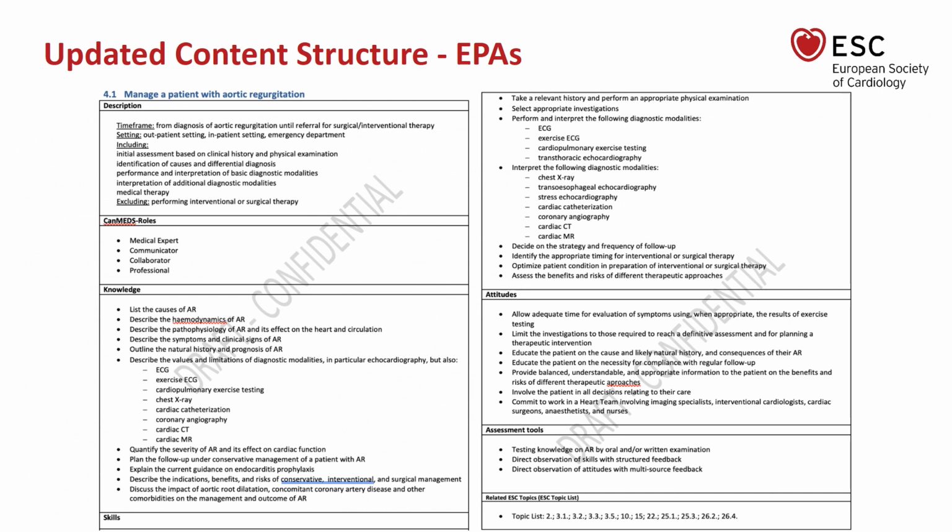This shows you how an EPA looks like. This is just one of those 62 EPAs. This particular EPA defines how we manage a patient with aortic regurgitation, and you can appreciate the different sections of the EPA with the description, the CanMEDS roles, the knowledge, skills and attitudes, the suggested assessment tools, and finally also you see the related ESC topic list numbers.